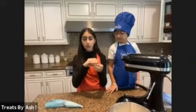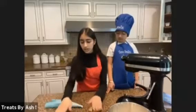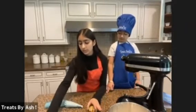Okay, so like my cupcakes are cooled. You can just feel it on top. If it's cold, then it's ready to frost. If it's still warm, that's okay. You can just wait a little bit.